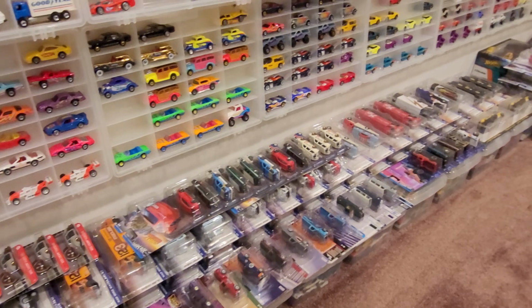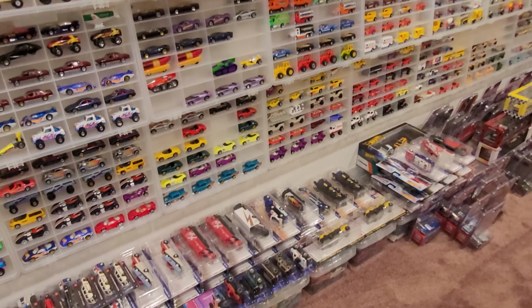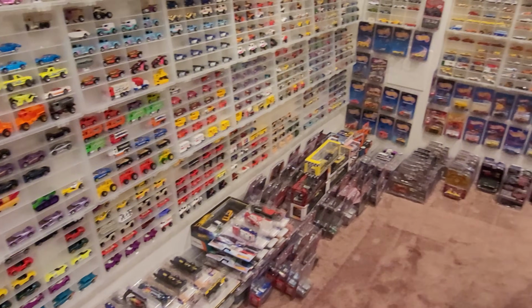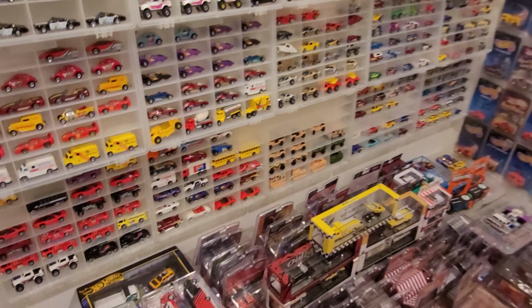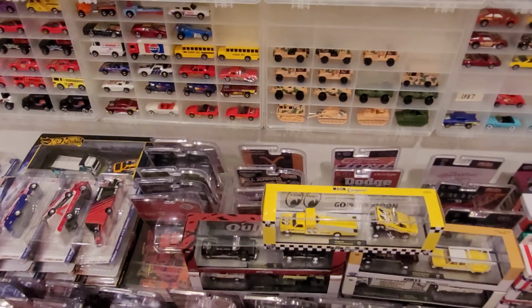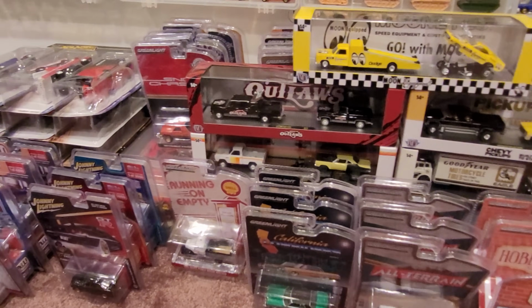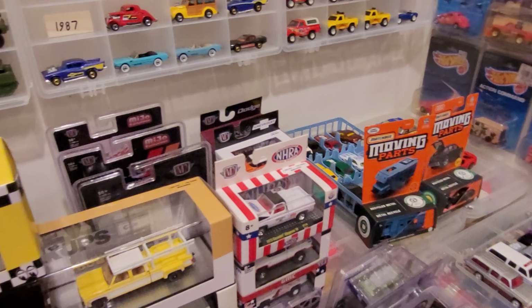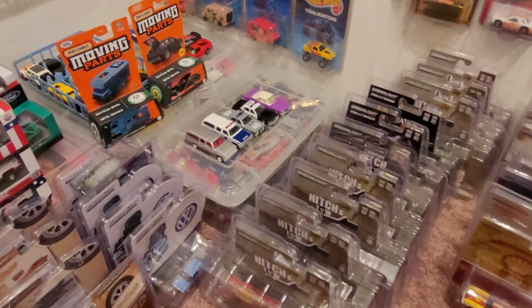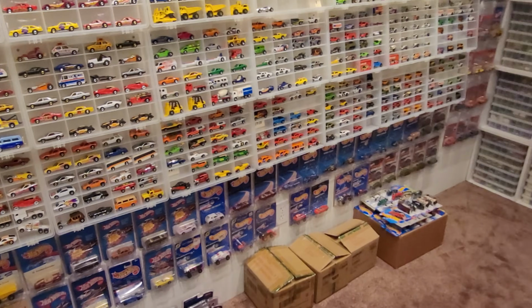I have been collecting these since day one, but not in duplicate. I'm trying to get my hands on a duplicate copy of each so I can open them up with you guys. And then, oh my goodness, the amount of awesome new M2 and Greenlight and Johnny Lightning and Auto World that I've collected. I am way behind on opening up cars and trucks for you guys. Where did all those boxes come from, though, you may ask?